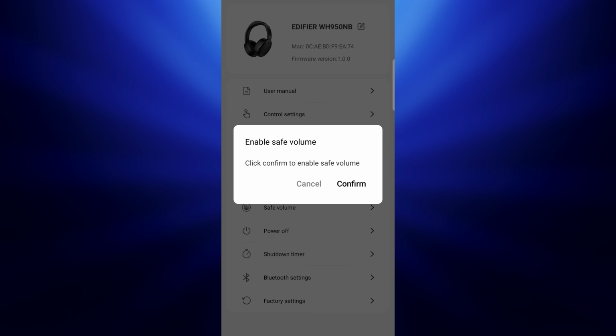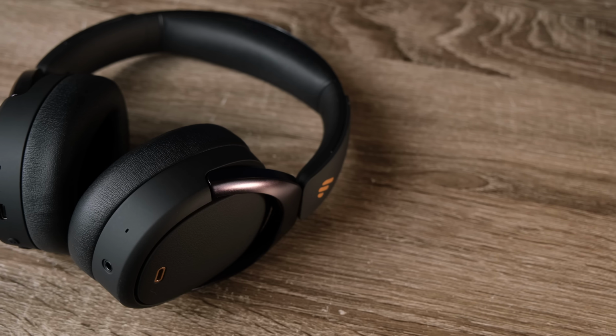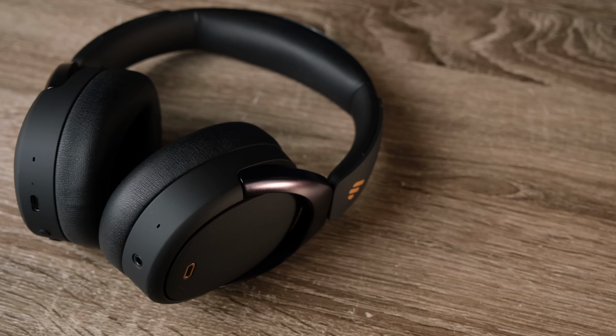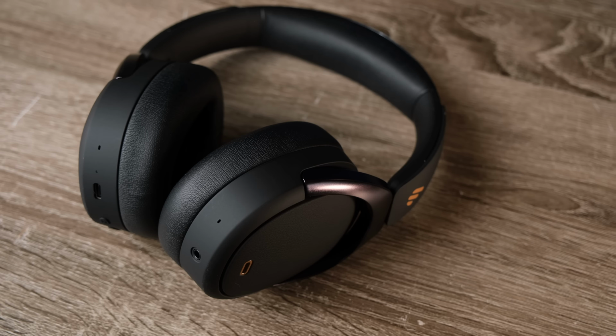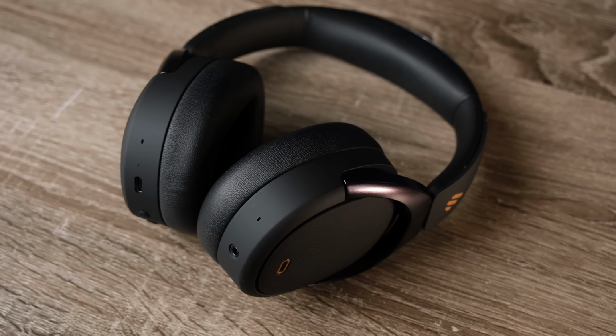And then the only other thing is you do have the ability to set safe volume. So it keeps it under 85 decibels and it keeps you from just blaring the headphones and blasting your eardrums out. So if you have a kid that's using these and you just kind of want to limit them some, it's nice that you have this control as well.